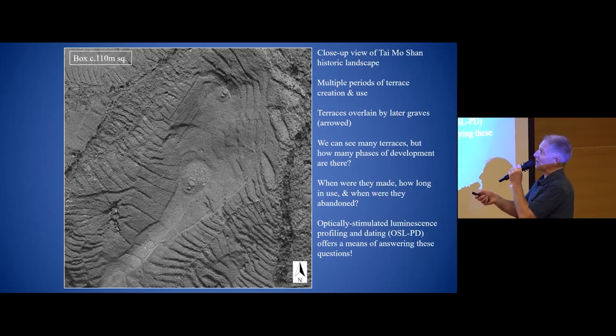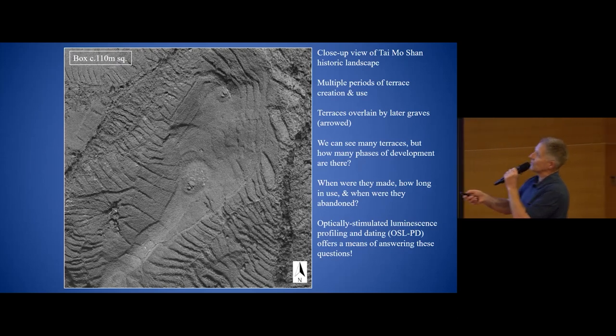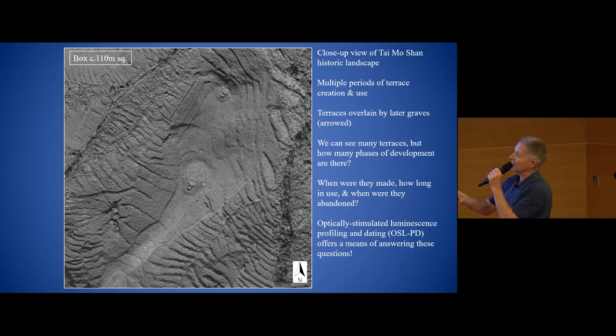Which one was first? Not really sure. Possibly this one, and then that one was co-aligned with it. And what we can also see is that the earth mound for these graves is overlapping the edge of some of these terraces. So it looks like these graves have probably been placed on top of the terraced landscape. By how many years, we don't know.